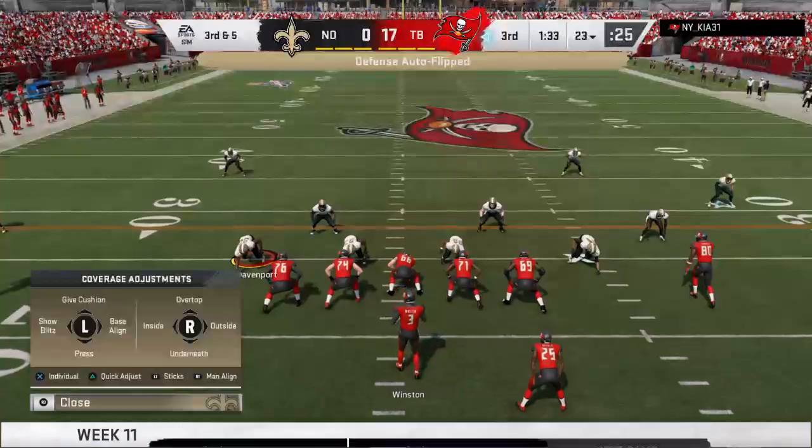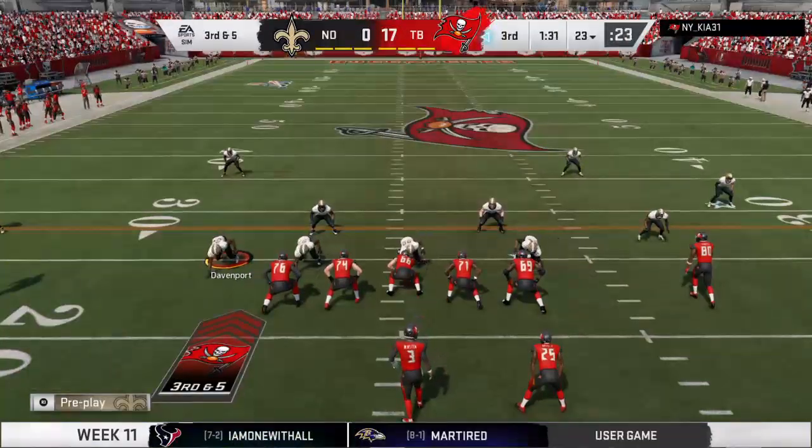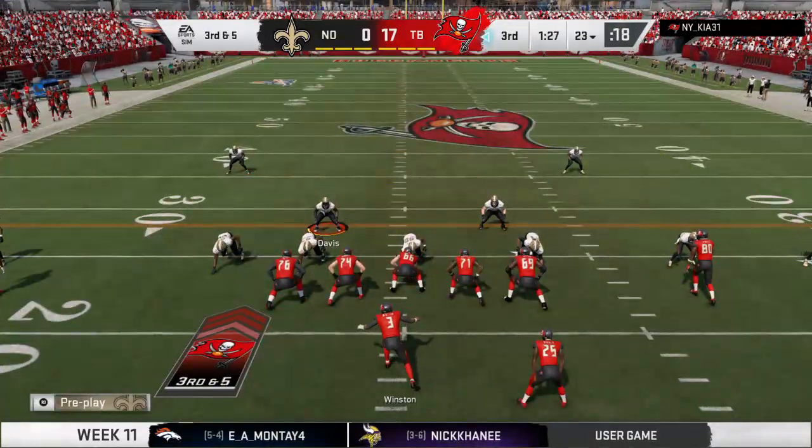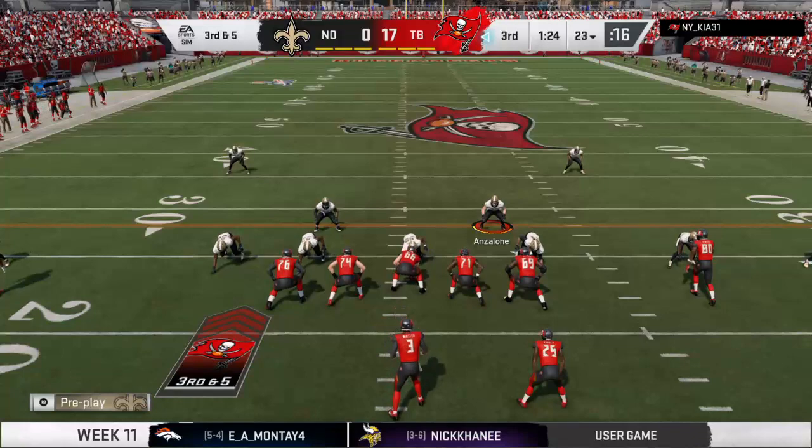And on third down, a nickel formation here defensively. Give me it. Pick up the ball. Check. 5-0. Watch the safety creep. Check 43.